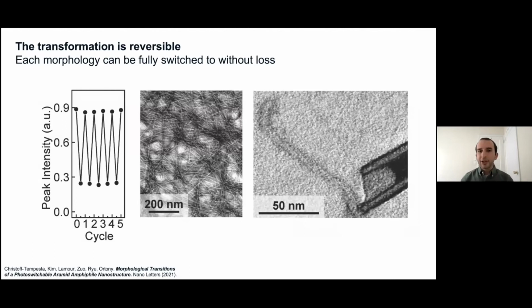And then finally, we tried to capture the intermediate state of this transition, which is shown on the right. What we observe is that as we heat these nanotubes, the nanofibers are released at the interfaces on the edge of the nanotubes.